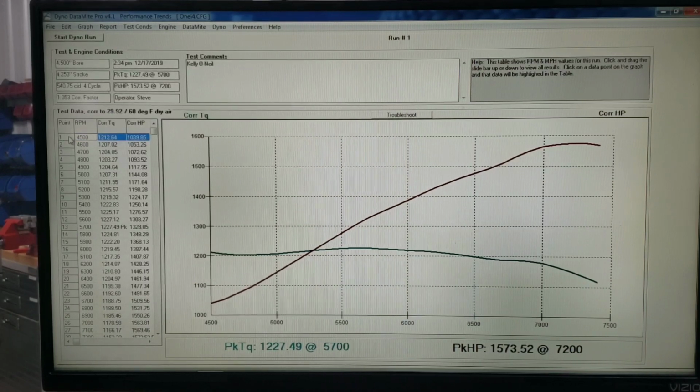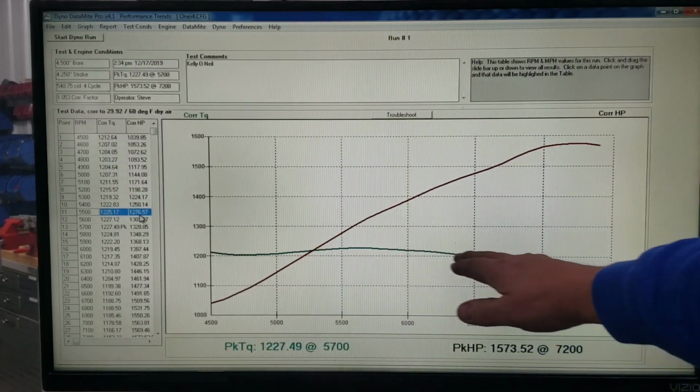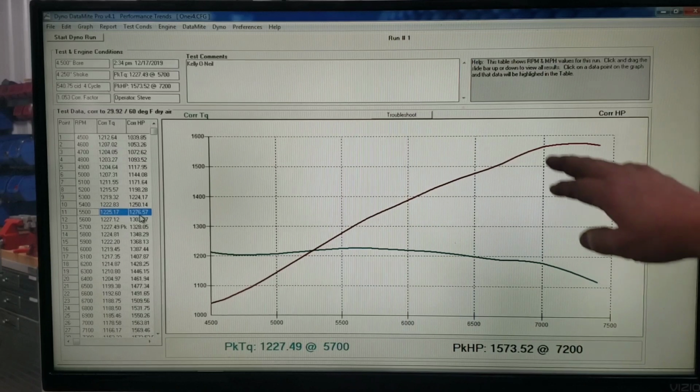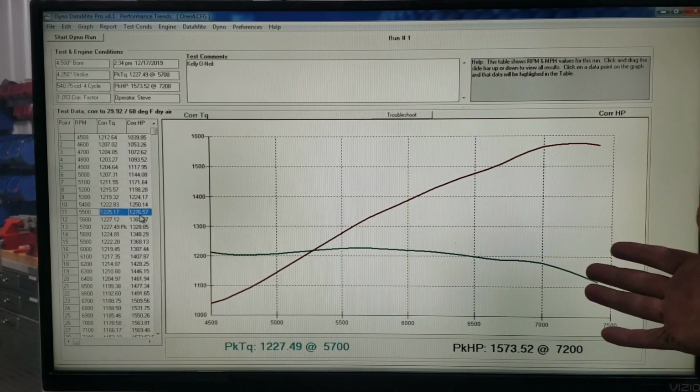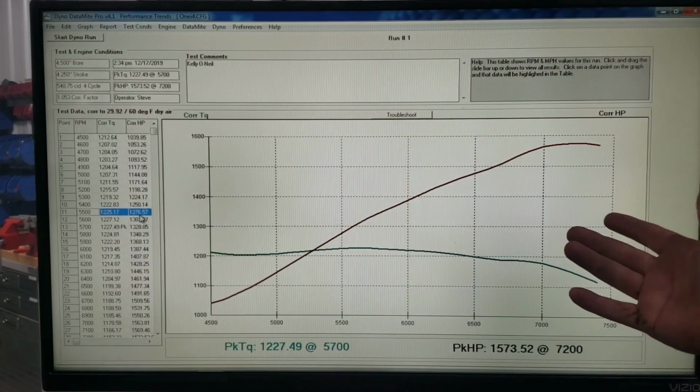We are at 1,039 horsepower and 1,212 foot-pounds of torque. At 5,500 RPM, we're at 1,225 foot-pounds of torque. 1,276. See how nice, broad, flat that torque curve is. And it'll actually still keep running up here, past 7,500 and probably into that 8,000 area. But for this motor being a street car motor, we're really not interested in turning the thing 8,000.